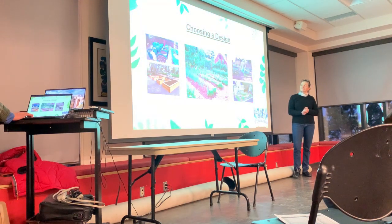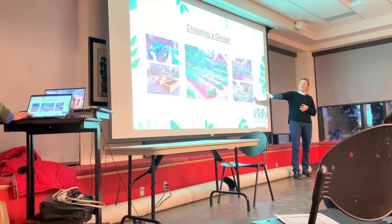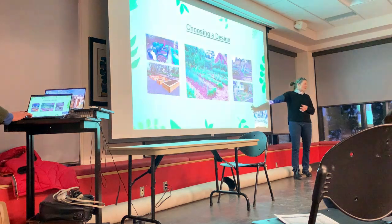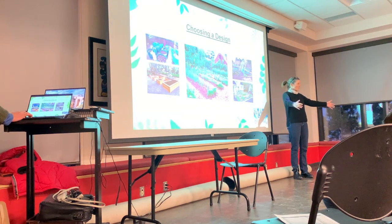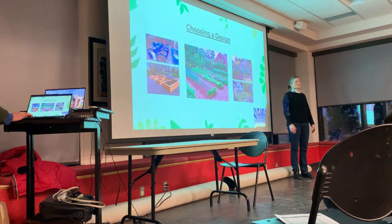And I was just trying to show here too that there are so many different ways to design your garden and to have food available to you. If you have just a little balcony in your apartment, you can actually grow a fair bit of food on your little balcony there and still have a nice place to sit.